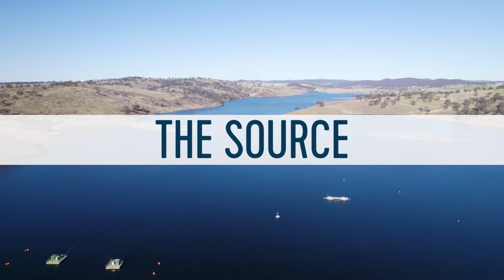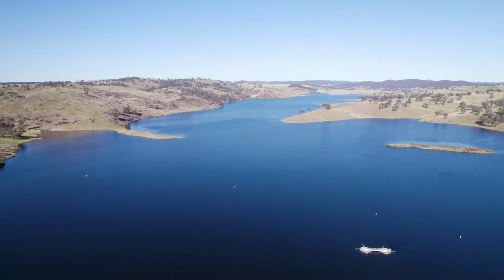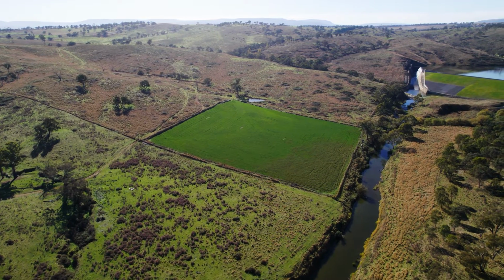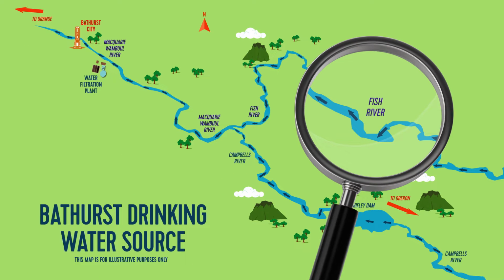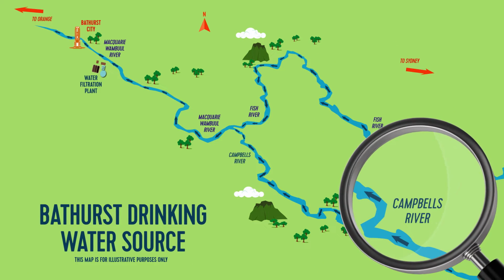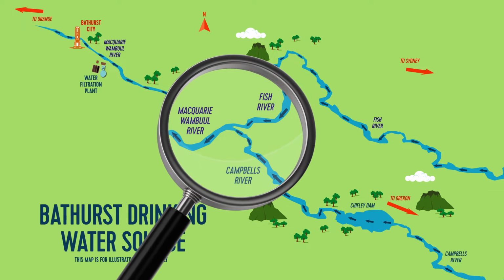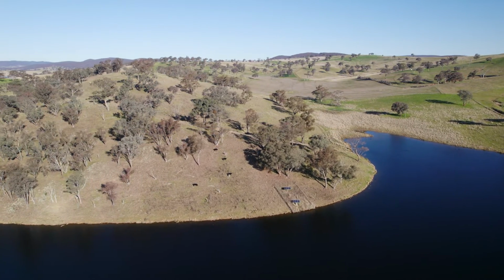When we talk about the source of our drinking water supply, we first look to the catchment, or the land on which the rain falls and flows into the dams, rivers and creeks which supply us, agriculture and the natural environment with water. In our region, the Fish River flows from the southeast. The Campbell's River, also flowing from the southeast, flows into Chifley Dam and beyond that joins the Fish River to the Macquarie Womble River. Good catchment management is the starting point of ensuring drinking quality water.